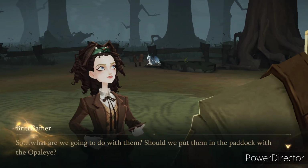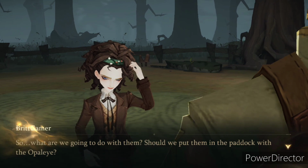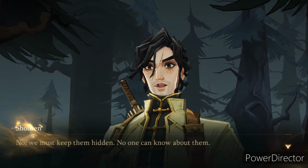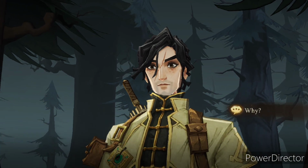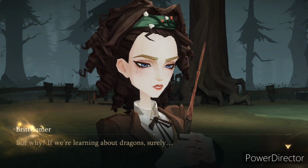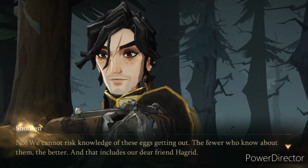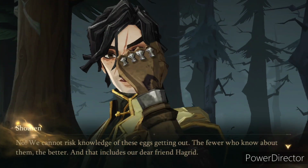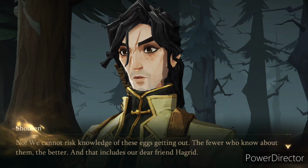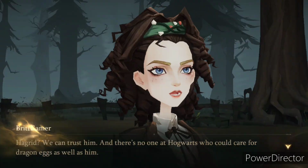So, what are we going to do with them? Should we put them in the paddock with the opali? No, we must keep them hidden. No one can know about them. But why? If we're learning about dragons, surely... No, we cannot risk knowledge of these eggs getting out. The fewer who know about them, the better. And that includes our dear friend Hagrid.